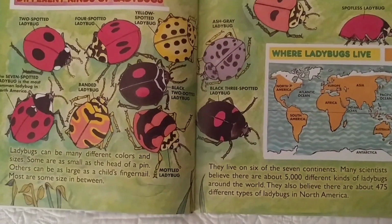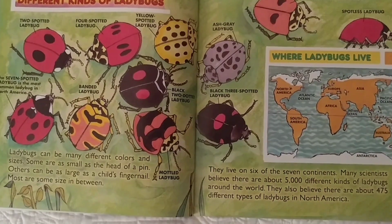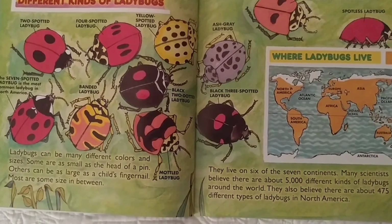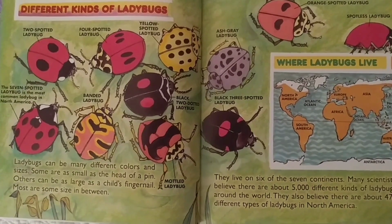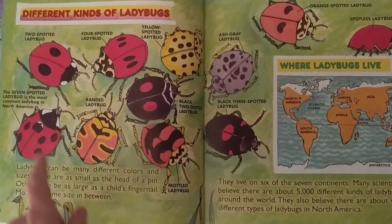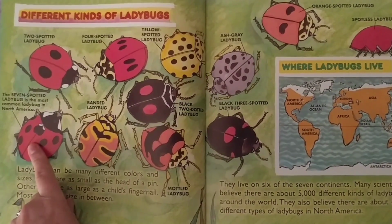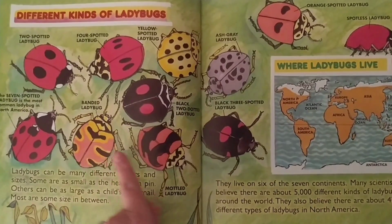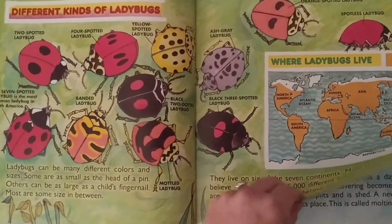Many scientists believe there are about 5,000 different kinds of ladybugs around the world. They also believe that there are about 475 different types of ladybugs in North America. The most common ladybug in North America is this one right here, the 7-spotted ladybug. Keep your eyes peeled for any of these other unusual kinds of ladybugs when you're doing a nature walk.